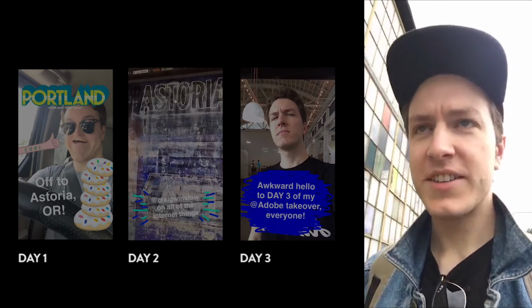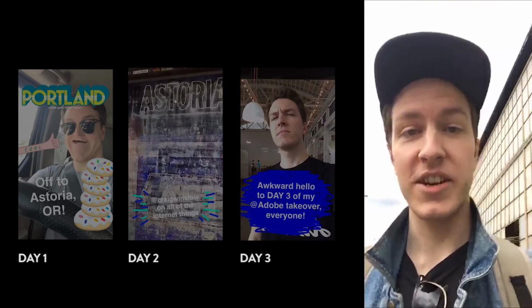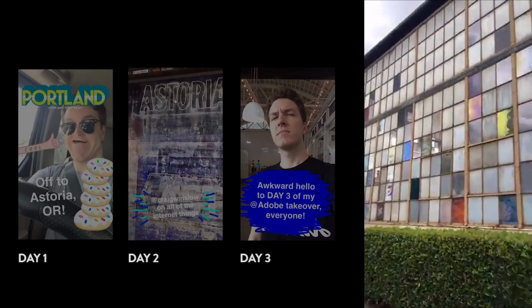So that was super fun. Just did a sign painting class with BT Livermore, who is moving to Butte, Montana, which has a ton of ghost signs, so I'll definitely check that out this year. My finished sign, Light Capsules, which is the name of my residency project this year. Also, this building looks super awesome.